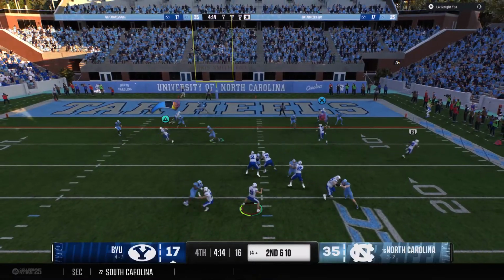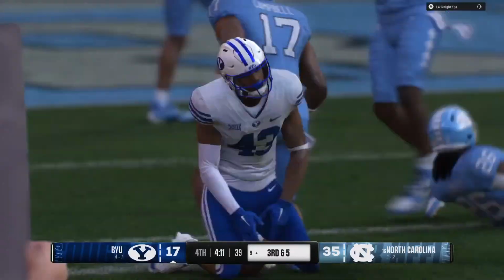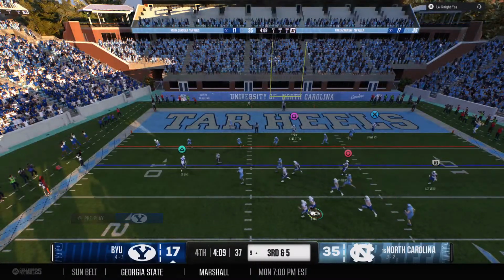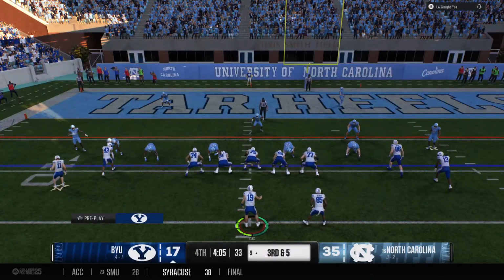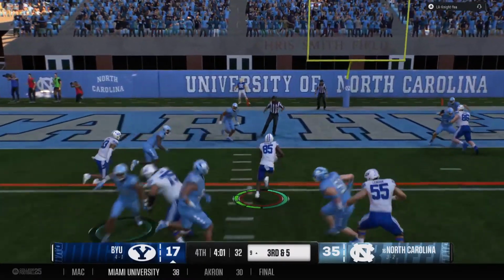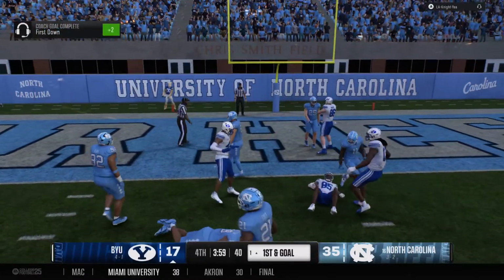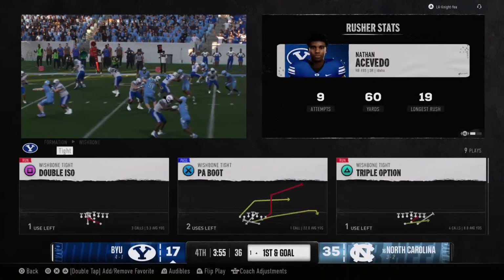On 2nd down, looking again to throw. Working that left side now. That completion will take them inside the 10 to the 9-yard line. The inside handoff. So close to that end zone. He can almost taste it, but it'll be 1st and goal for this offense.